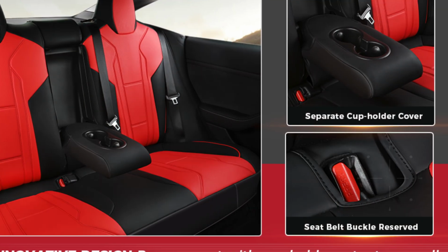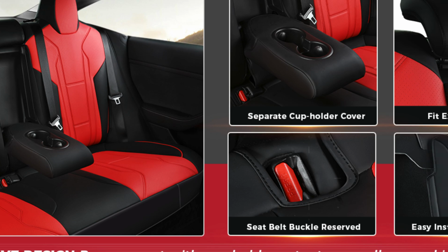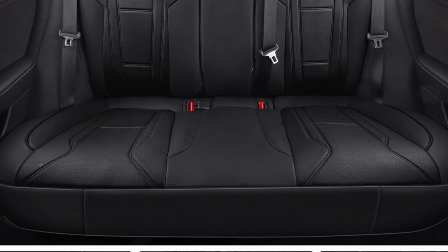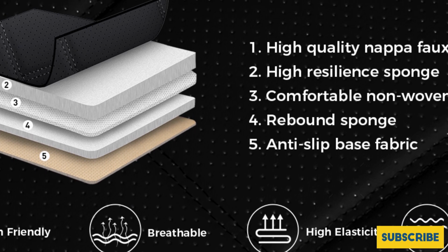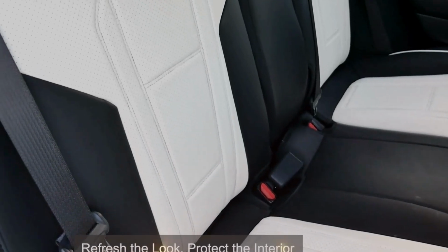Installation is a breeze, thanks to the included tools and step-by-step guides. With excellent compatibility for armrests and airbags, safety is prioritized, while the non-slip bottom provides added support. The exquisite craftsmanship, paired with precise stitching, guarantees durability for year-round use.